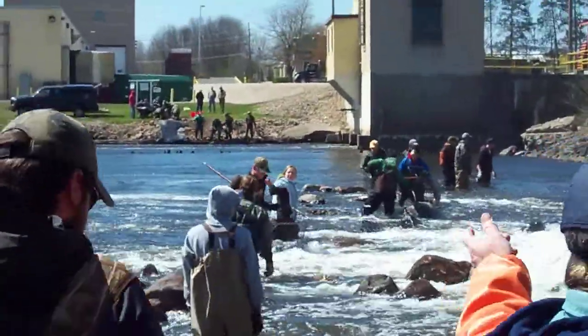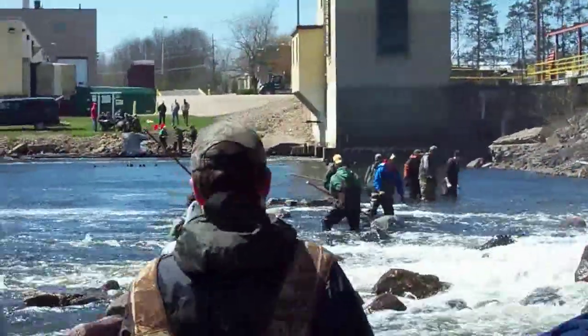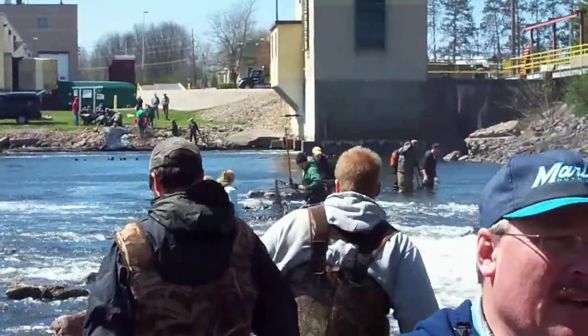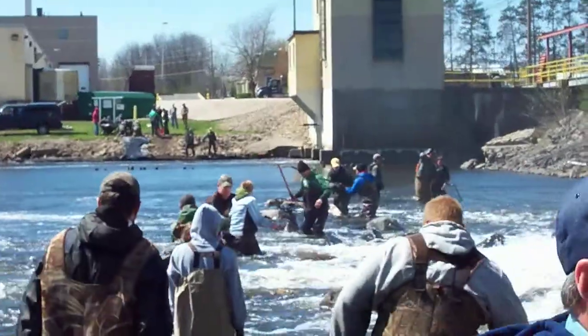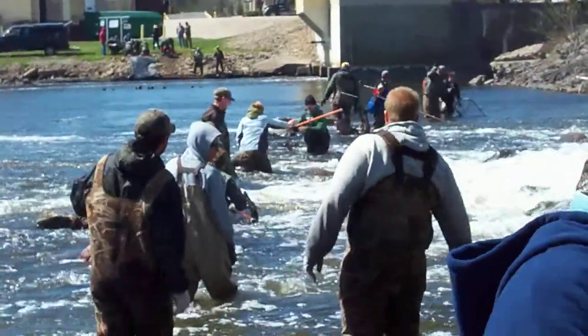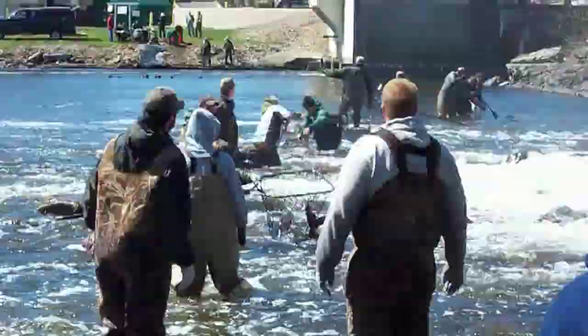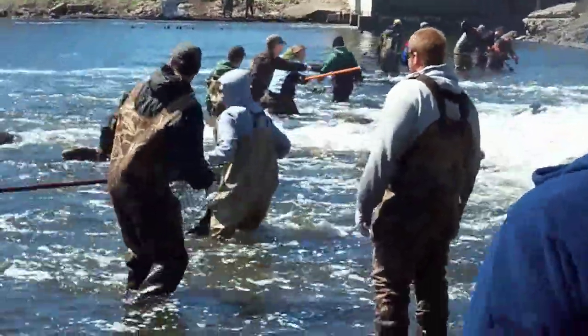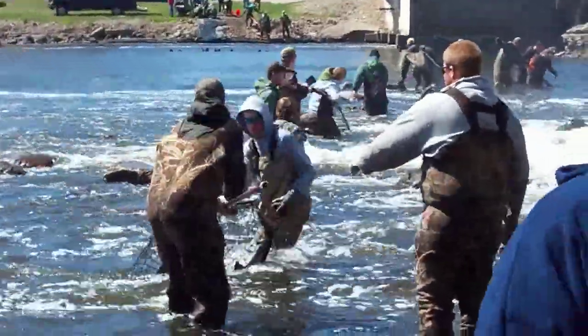Hence the reason we have all these youngsters here from the UW-Stevens Point Fisheries Society. They still got good backs and weak minds. No, they're all good kids. This is a really good learning experience for them. I told them, you're not going to get this in a book.